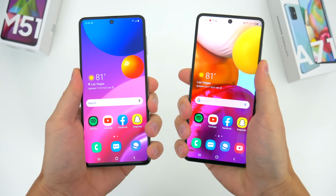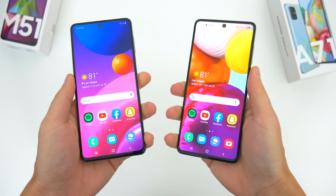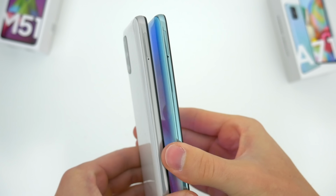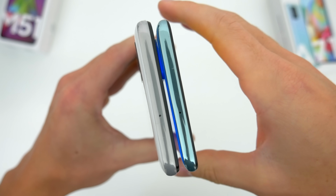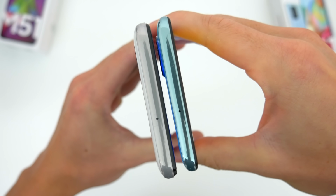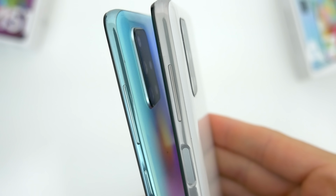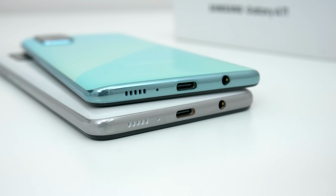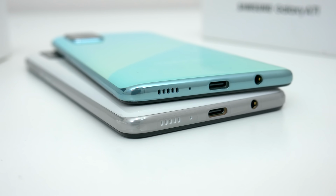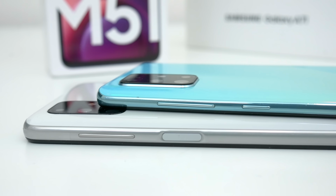Now in the hand, these two phones actually feel very different from one another, and that's because the M51 is a much thicker, much heavier phone. This is due solely to the fact that the M51 has that huge battery inside. It's, I think, the selling point for this phone in general, and you do feel every bit of that extra mass. It's a dense, thick, heavy device, and the best way I can describe it is just that they basically took the A71's form factor and filled out the entire rear so that the camera bump disappears.